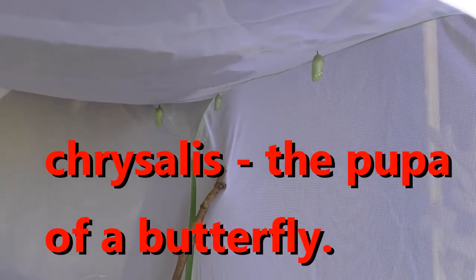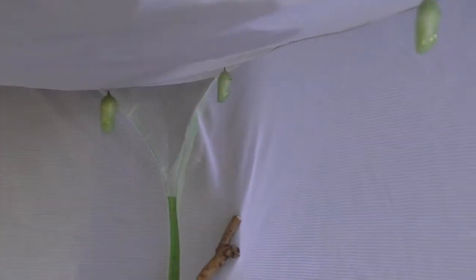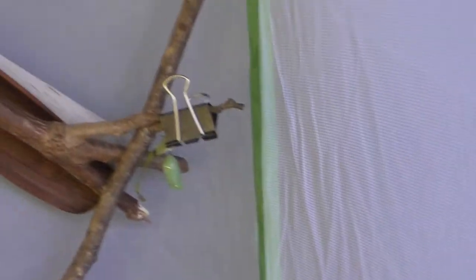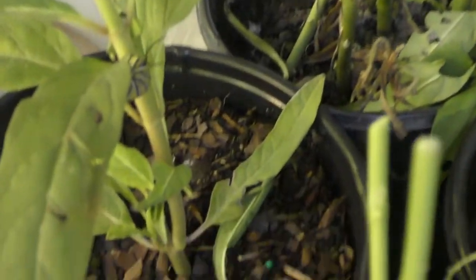Okay, so here we are. It's Tuesday, August 11th. We have 1, 2, 3, 4, 5, 6, 7, 8, 9, 10 chrysalides in here, I think. A couple up there. We have one that failed. The guy did not attach it and it fell. Once it hardens, I'm going to see if I can attach it, but I think it might be lost.